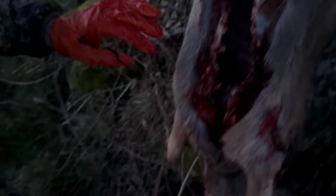We'll have a little look at the insides. It is getting a bit dark, so hopefully you can see. So there's the heart. So it got hit in the heart, as I said. I did say it was going to be a heart-lung shot.